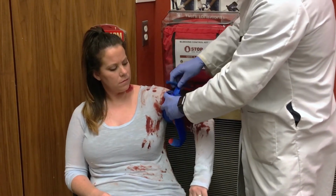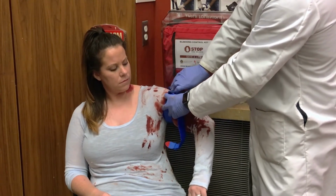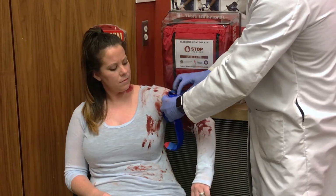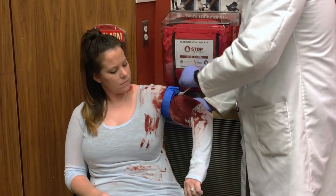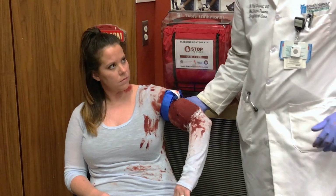Once this portion is done, you're going to take your windlass rod. You're going to twist it down as many times as you can till the bleeding stops. Once that is complete, you're going to tuck it in the clip. You're going to take your strap, put it over the remainder of the tourniquet, and then put your time strap over that to secure everything in place.